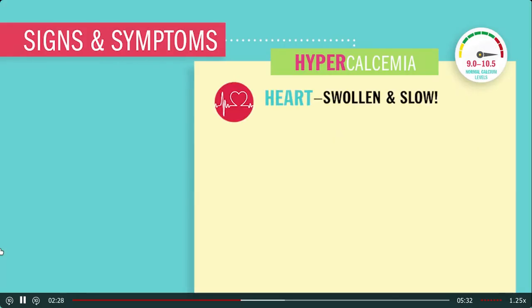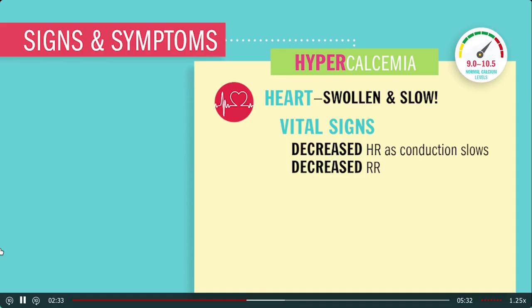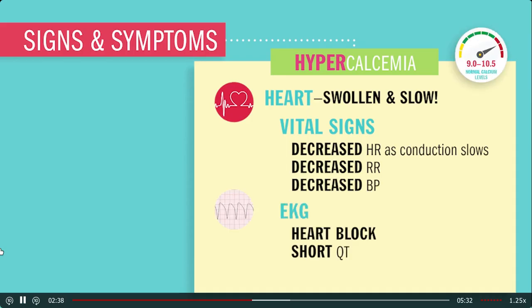Now, what's going on in hypercalcemia? Well, high calcium, right? So cocky calcium is making your body so swollen and slow. And since cocky calcium makes the 3 B's strong, bones, blood, and beats, well then these will be slow and swollen as well. So the heart's going to be swollen and slow. Vital signs, you'll have decreased heart rate, decreased respiratory rate, and decreased blood pressure. EKG will have heart blocks, shortened QT waves, and wide T waves. Also spastic contraction of the heart muscles.